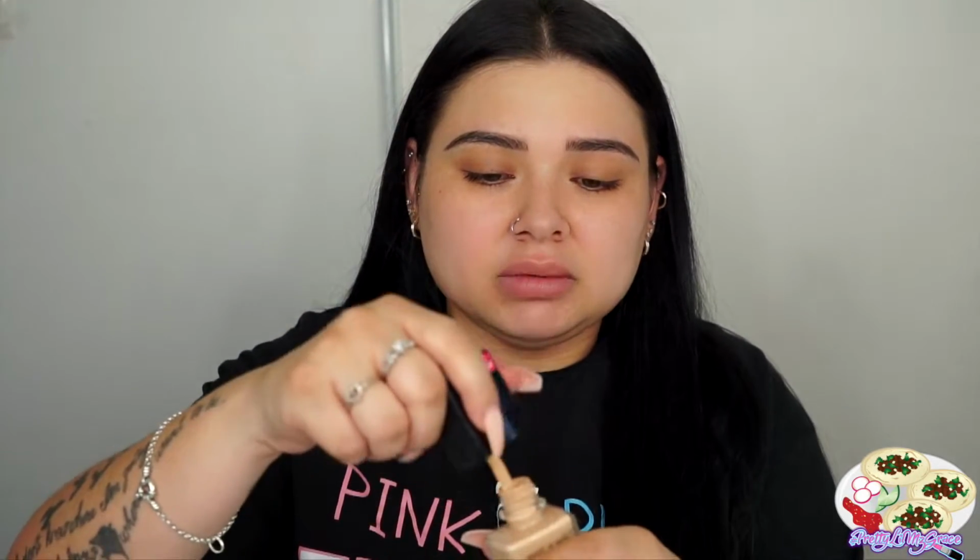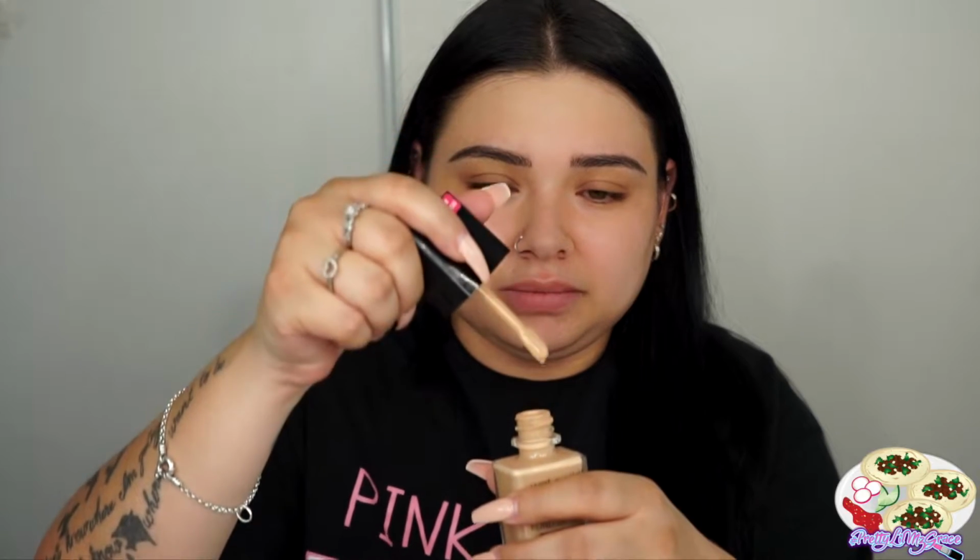And then I'm going to go ahead and apply my foundation. The one that I'm using today is the Wet n Wild Photo Focus Foundation in the color 368. I forgot to put my phone on mute. I'm going to shake it. I'm not used to these kinds of foundations, because I'm used to the little pump, so maybe I can use a pump.